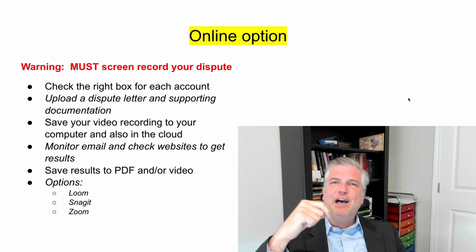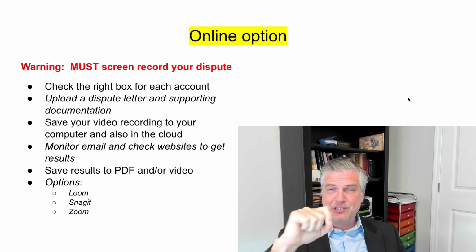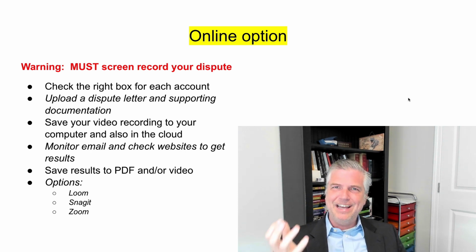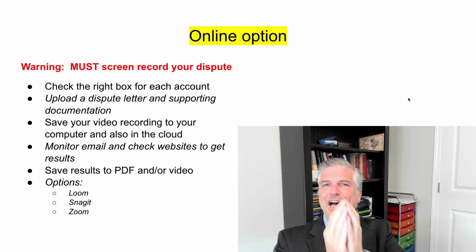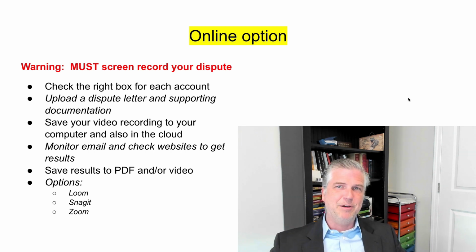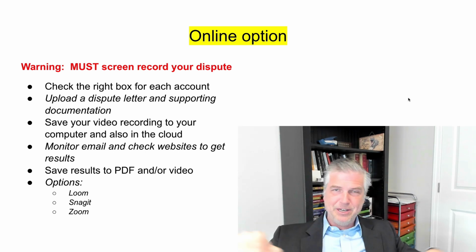Make sure that you type in, and use as much room as they give you to explain your dispute. And then I also like to actually upload my dispute letter. So even if I'm doing it online, I want to have a dispute letter that I upload to the online portal. Usually they let you upload documents. And you want to be recording your screen, just like I'm doing right now. This screen is being recorded.